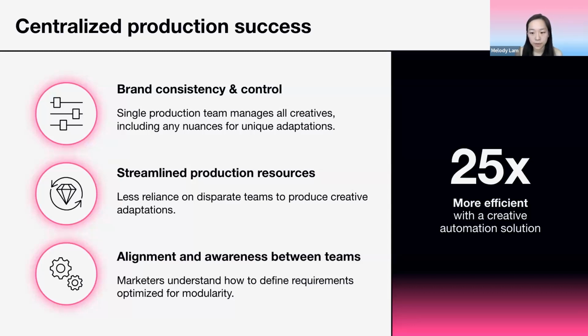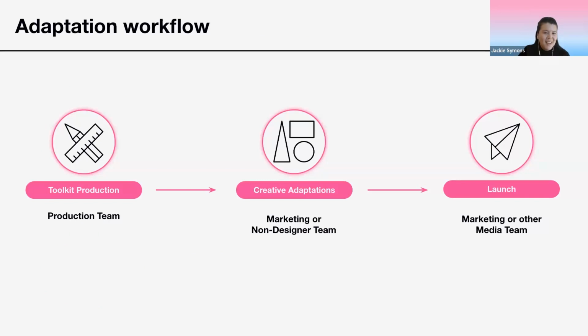With this workflow specifically, we have seen it work very well with a lot of our clients. In particular, one of our major music streaming platform clients saw around 25% efficiency gain with adopting our creative automation solution. Next, let's take a look at the adaptation workflow.